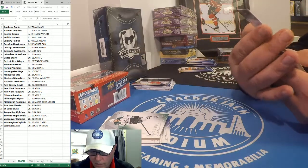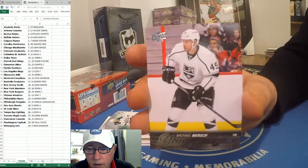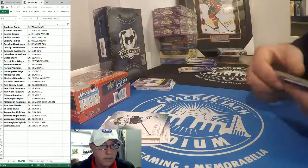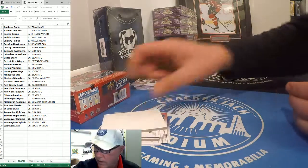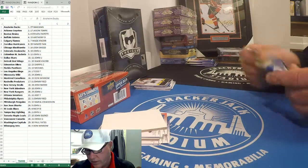We have a young gun for the LA Kings, Michael Mersch. Who's got LA? Todd T. Todd T's got a hit. Still two more boxes to go.